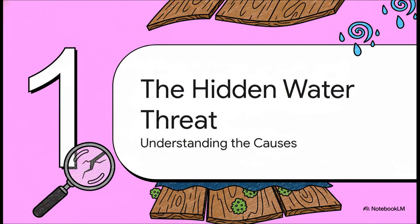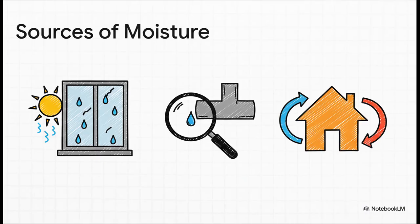So the big question is, how does this stealthy intruder even get in? Because it's not always from a big, obvious spill you can see. Let's break down the main culprits, the things that let this hidden water basically set up shop in your house. And here's the wild part. This so-called dry water usually doesn't come from a huge, obvious leak you'd notice right away. No, it's often caused by something as simple as high humidity in the summer, or a tiny little pinhole leak in a pipe somewhere, or even just your house shifting and settling as the seasons change.